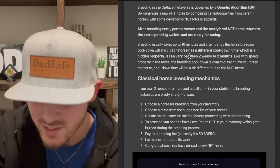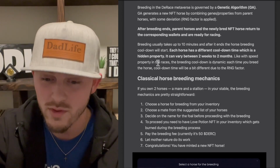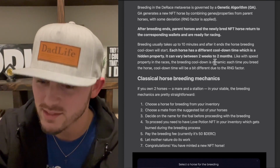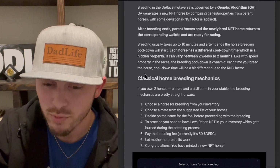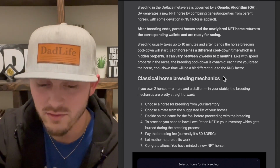Each horse has a different cooldown time, which is a hidden property, so we're not going to know that part specifically. It can vary between 2 weeks to 2 months. Like with speed property in the races, breeding cooldown is dynamic. Each time you breed the horse, cooldown time will be a bit different due to the RNG factor.